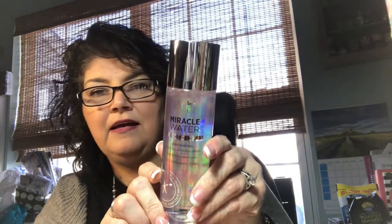Let's see. And then so I purchased 3 things. I purchased Miracle Water 3-in-1 tonic, Confidence in a cream, and Sunshine in a compact. So let's see. The Miracle Water. This is 3-in-1 glow tonic. And I am not sure, but I'm hoping that it's like the clarifying lotion that I use from Clinique. And this is what it looks like. And it's anti-aging 3-in-1 glow tonic, skin brightening, anti-aging, and skin softening.